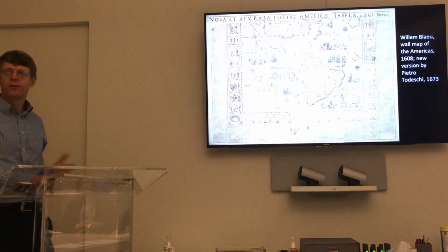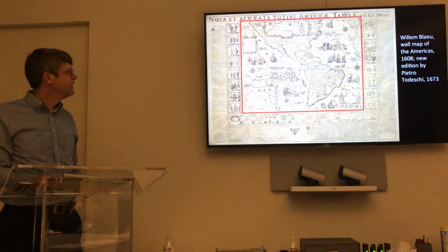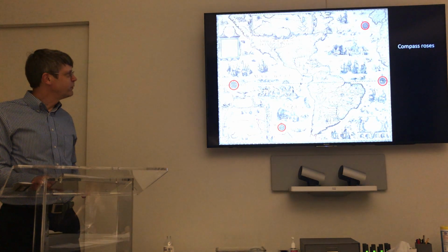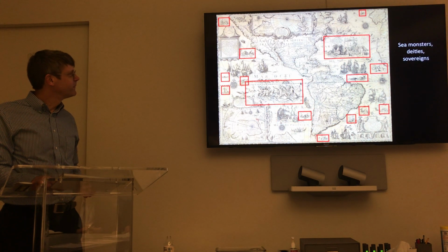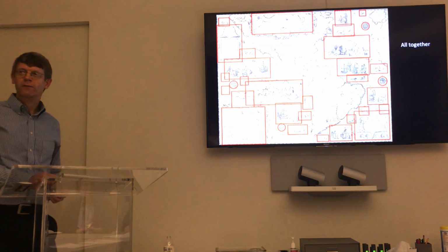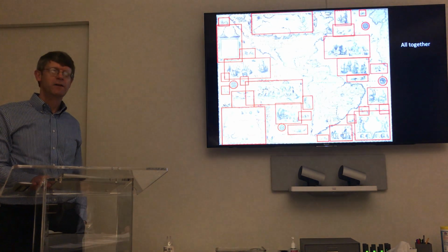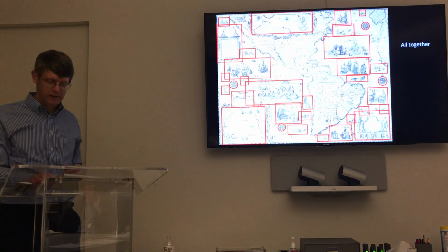Willem Blaeu's Wall Map of the Americas, designed in 1608. This is a later edition by Pietro Todeschi, 1673. We zoom in on the map proper. So we have some substantial inset maps, some large cartouches, compass roses, native peoples in boats, European ships, and sea monsters, deities, and sovereigns. Taken all together, they fill the ocean. It's a very dramatic example. And of course, they fill the northern part of North America. And this is another case where I think the cartographer was putting that inset map there so as to conceal the fact that he didn't have information about the interior of the continent.